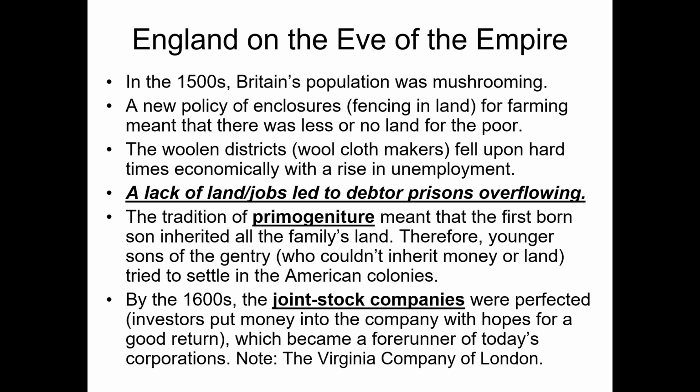England on the eve of the empire. What you all need to understand is that in the 1500s, think about the entire era of the House of Tudor, the Henrys to Elizabeth, the population of England is going to double. All right? It's just a mushroom boom of population. The Crown and Parliament during this period created laws in which private land was fenced in, right? So this prevents the poor from having farmable land in England. And most of the land was controlled by the crown and nobility.